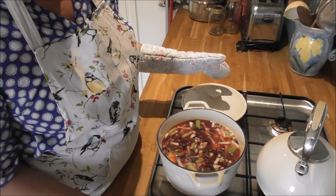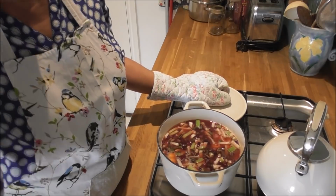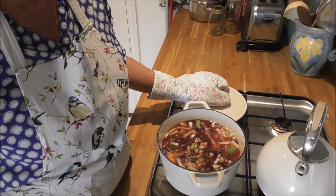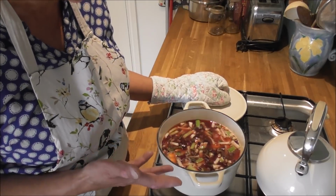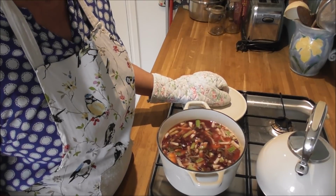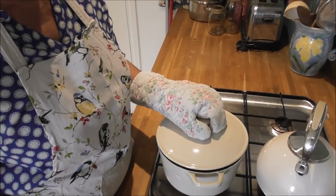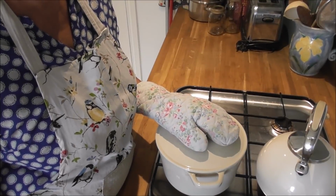So get everything in, bring it back up to a simmer, and then simply leave it to simmer for about 25 to 30 minutes. Every now and again, take the lid off and just look at that gorgeousness. Isn't it beautiful? Oh, that makes me so happy. Right, enough of your reverie, Vivian. Lid on, simmer for about half an hour.